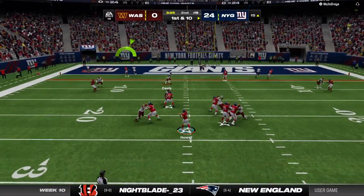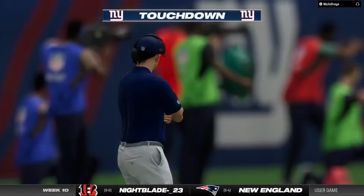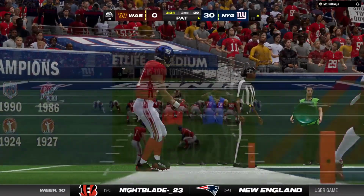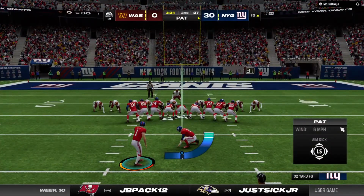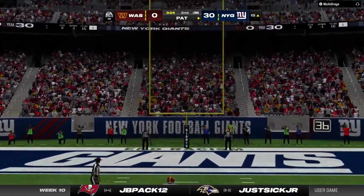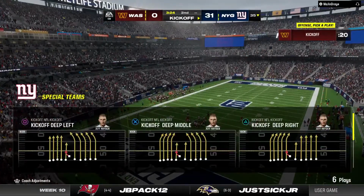Howell throwing on first down here. And he's got it. Touchdown, Giants. Jalen Hyatt, a 15-yard touchdown grab. And the Giants have opened the lead up to 30. Extra point splits the uprights, and the rout is on here in this first half.